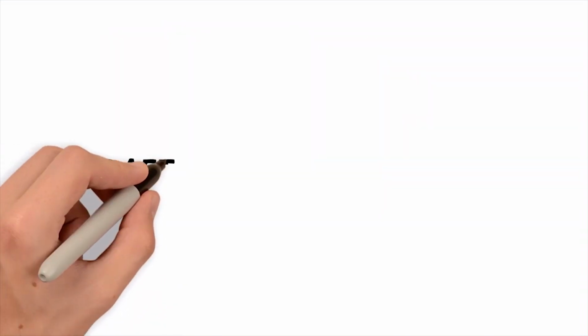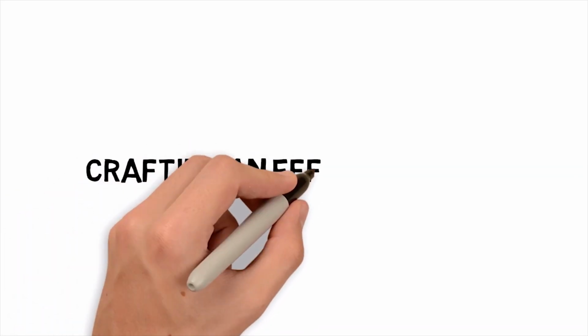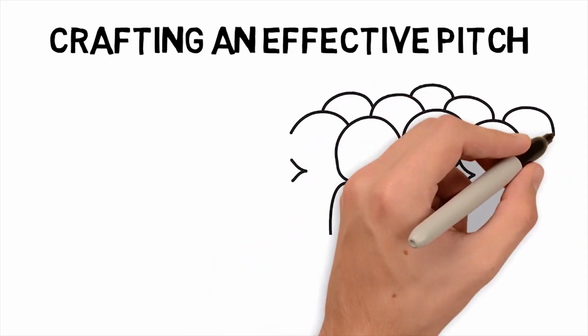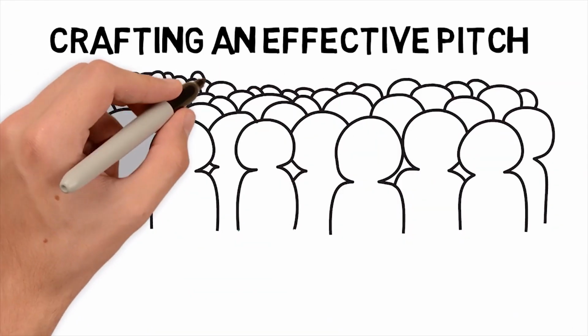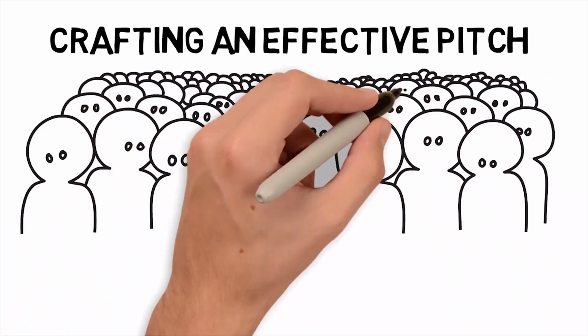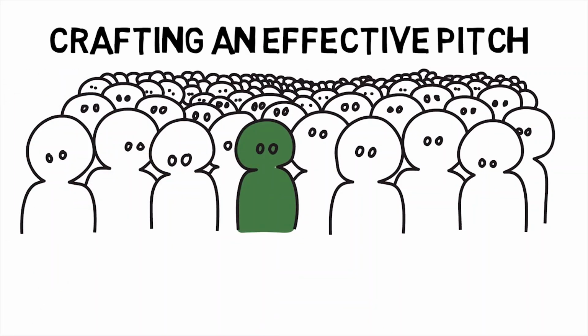As you're just getting started with freelance writing, you may feel intimidated by the process of pitching clients and selling yourself. So I'd like to spend some time here to help you craft an effective pitch that articulates the value you have to offer and gets you responses. The first thing you need to understand about pitching, especially when it comes to freelance sites and job boards, is that you are one candidate among potentially hundreds of others.